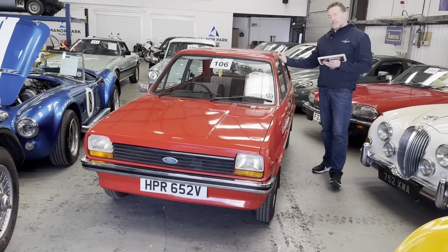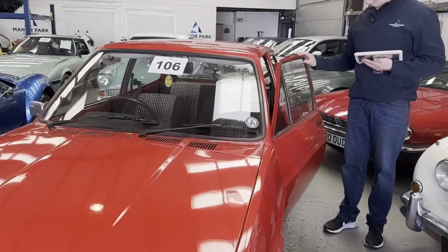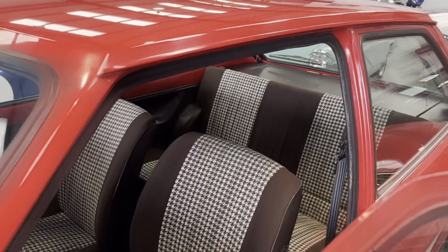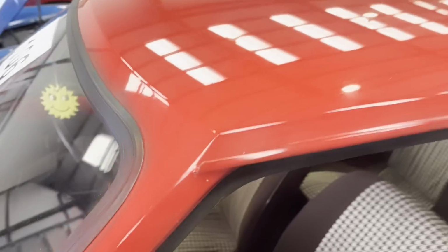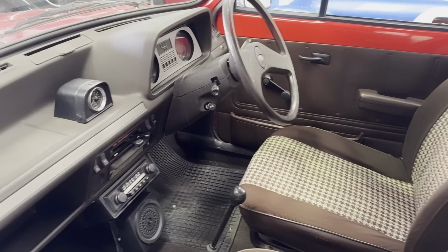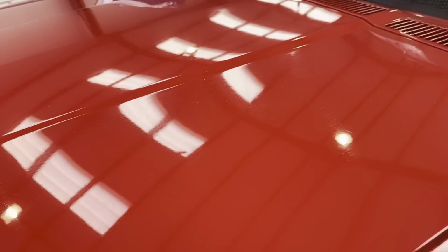It's a 1.1, but the best bit is, look, all you Porsche fans who've just had your 911 reupholstered with houndstooth, this has got factory houndstooth, and look at the condition of that. 3 owners in total, very good original condition. A few age-related marks, of course. There's a few dents on the bonnet. This very much looks like it's been put in someone's garage. I don't know if you can see that, there's so many little dents on the bonnet.